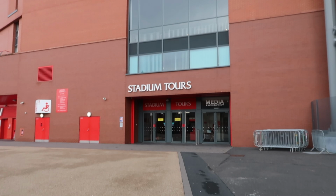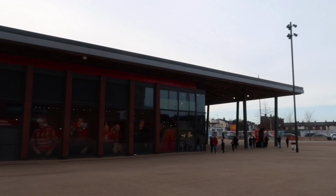So this is where I've just checked in for my stadium tour, and I'm going to show you how I got over at the museum. So this is outside the main stand. You've got the club shop here, and then we're going to head around towards the Kop.